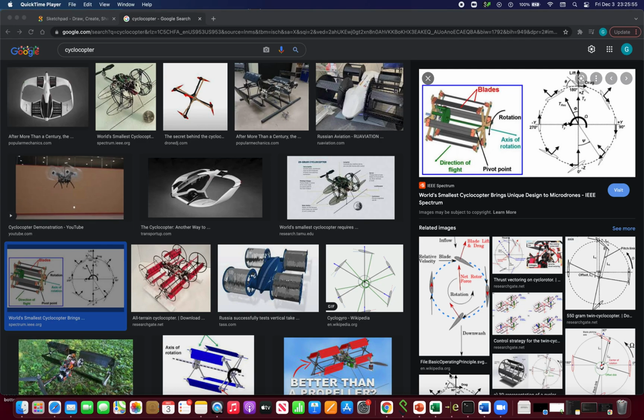A non-traditional form of flying that electric aviation, with its better controls and need for more efficiency, has kind of brought back into the forelight a little bit, even though not much. It's something called a cyclocopter.